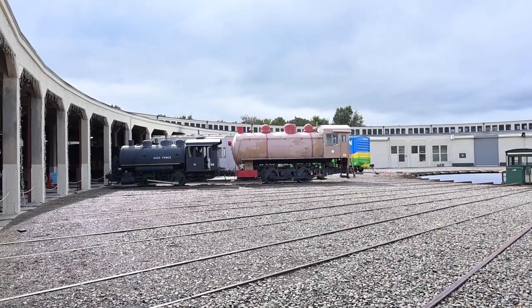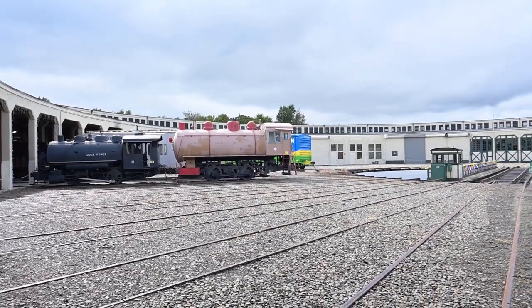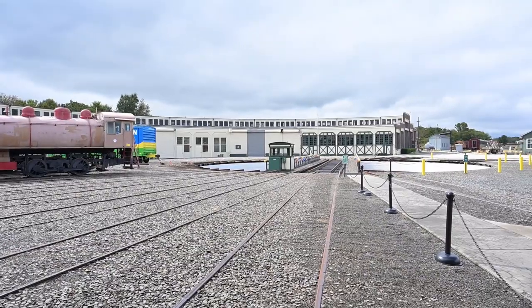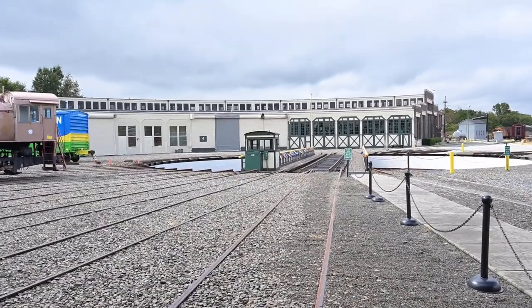This is outside of the roundhouse, and a couple tank engines sitting on the rails there. There's a turntable where the trains turn around so they can come in and go out.